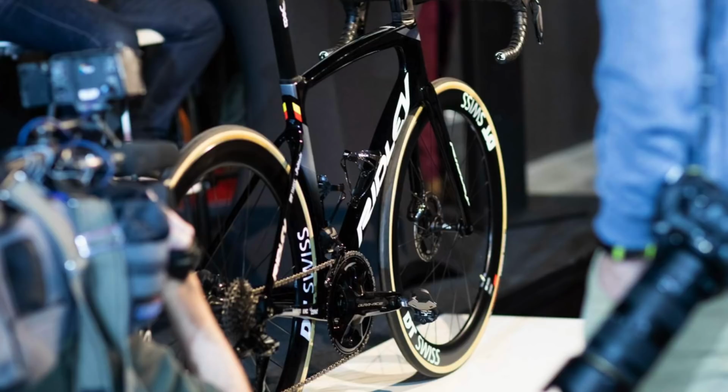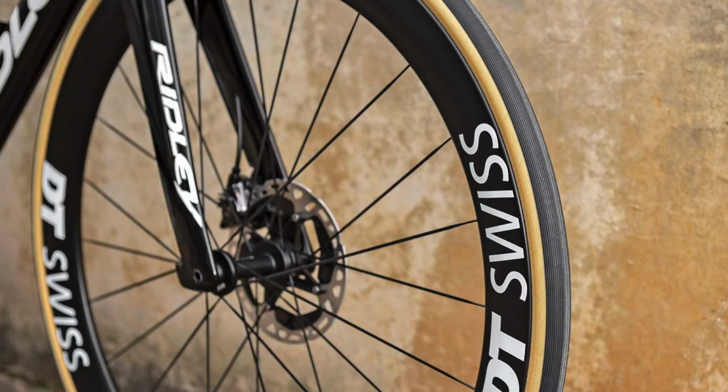We don't know what Campag or SRAM might have up their sleeves for new groupsets this year, but I'm sure they have something. 13-speed Campag or SRAM, who knows? So we'll have to watch the space on that one. So we've done bikes, we've done groupsets, and now we're getting to really interesting stuff.